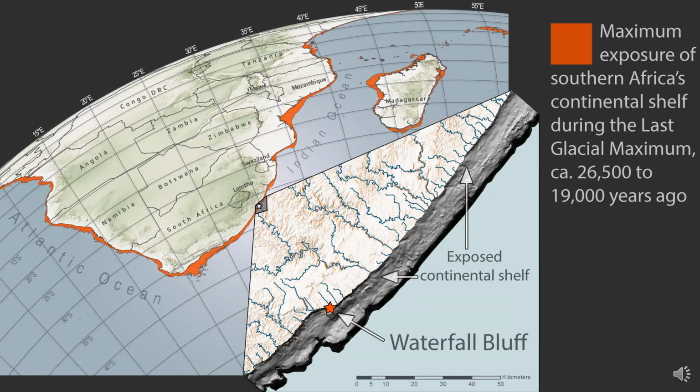The continental shelf there is less than 8 kilometers wide and never exceeded daily foraging limits from sites on the modern coast, meaning that prehistoric people on that coastline always had access to the ocean. And modern archaeologists today have access to the traces of those people.